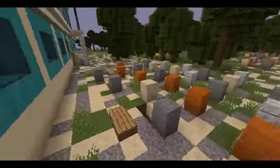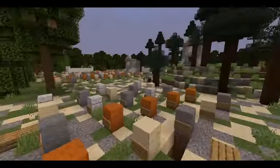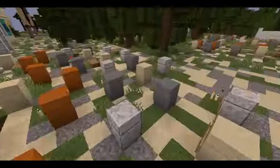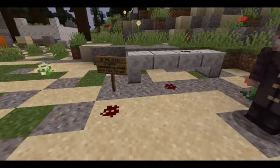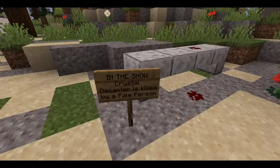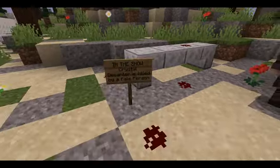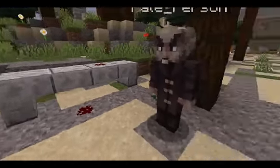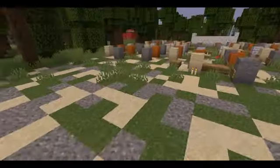this is the Provincetown Cemetery. So we actually see this throughout the first part of Red Tide. So let's go and have a look around, shall we? So we've got a pale person right here in the show. Crystal Decanner is killed by a pale person. So there's the blood right here.